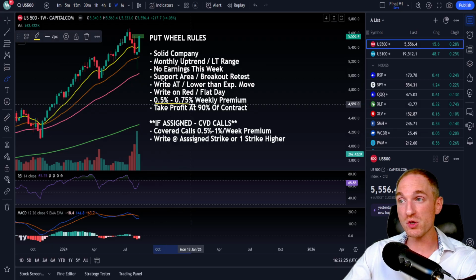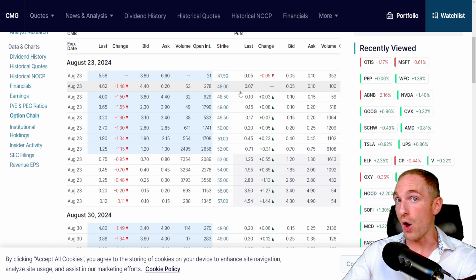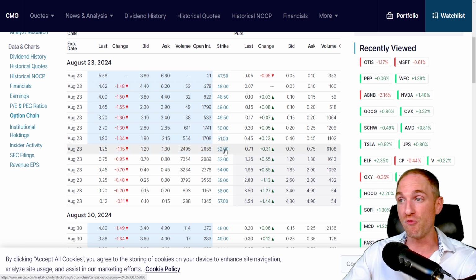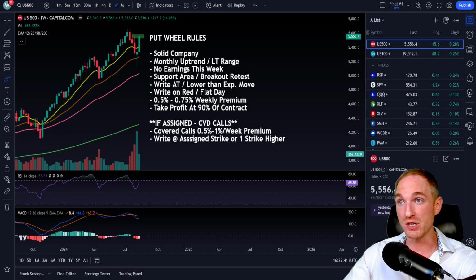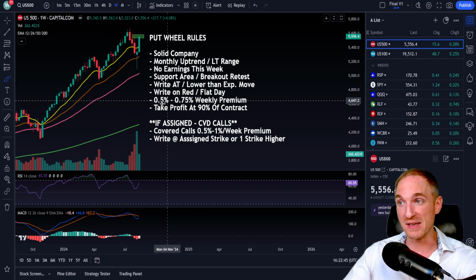So we want to be targeting between 0.5% and 0.75% in weekly premium, just because anything over that is too close to the current stock price and we run the risk of being assigned. And if we go under that, there's just not enough premium. It's not worth it for us to deploy that capital at these positions. So this is the sweet spot here, guys. We need to try and respect that as best as possible.